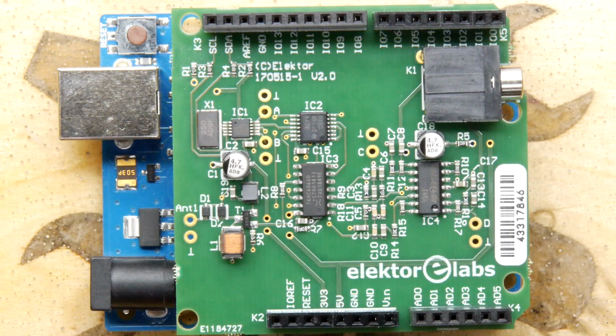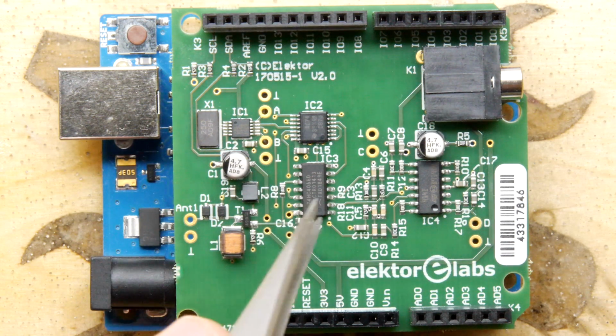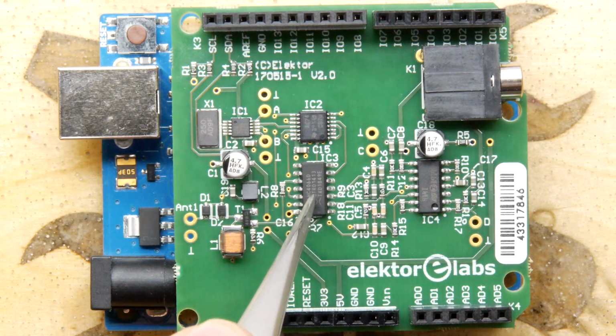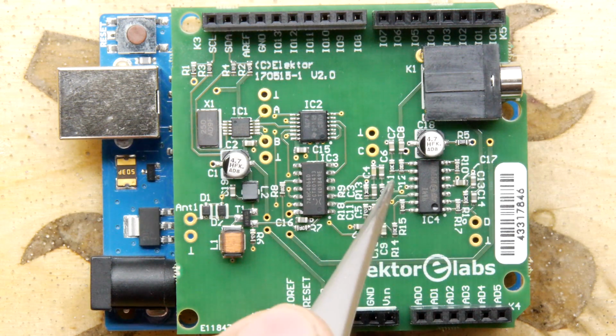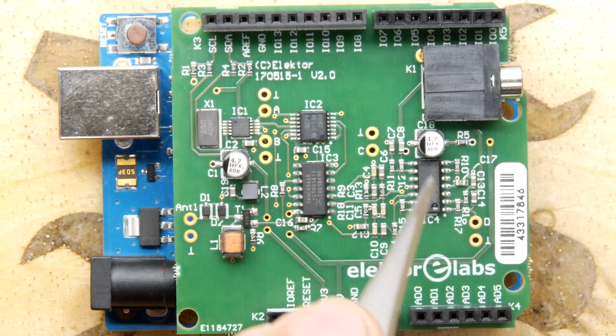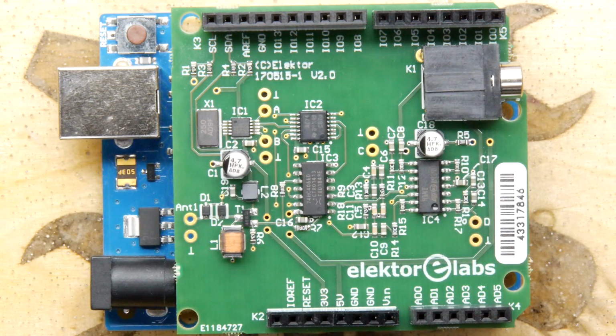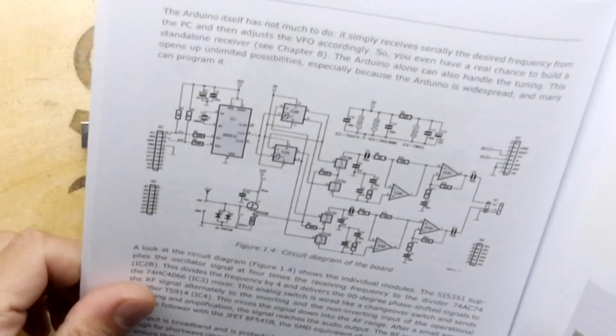And you have here a mixer, which is a 74HC4066 at the IC3 position, which looks like that chap here. And then these are some op amps, so this is basically a filtration stage. This is the audio stage that comes out of the headset. And if you've got the book in front of you and go through it, that's what it says here.